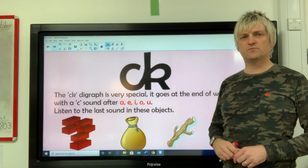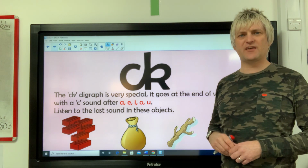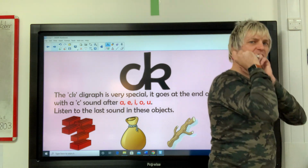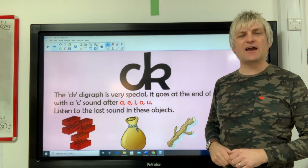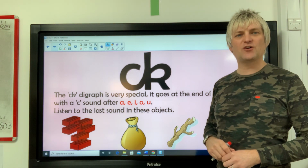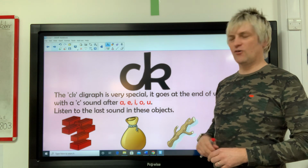Here we are. It's a big bag and you might put lots and lots of different things in it. And when Santa comes, he carries it on his back. What does he have on his back? It is a sack. This is a sack. And if you listen carefully, you can hear the k at the end of the word. Sack.